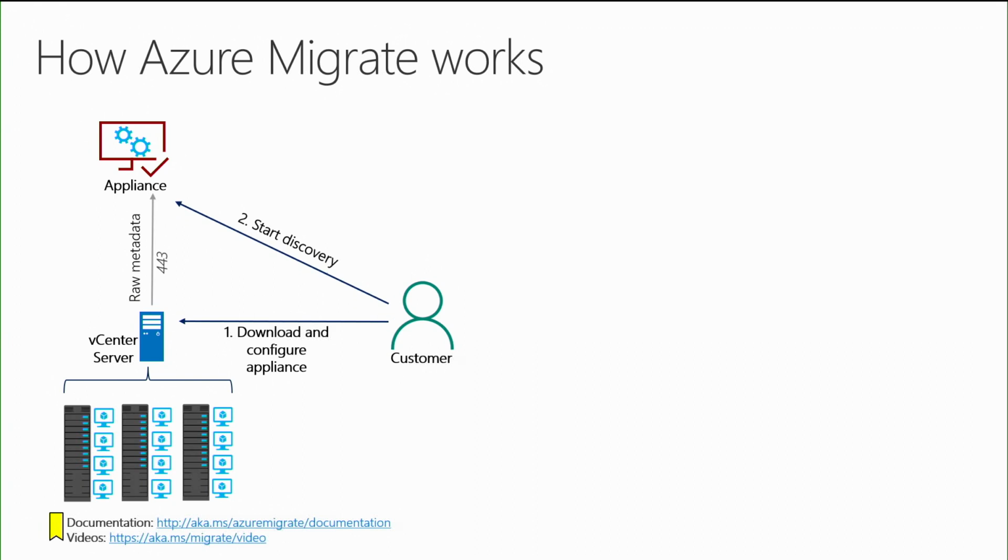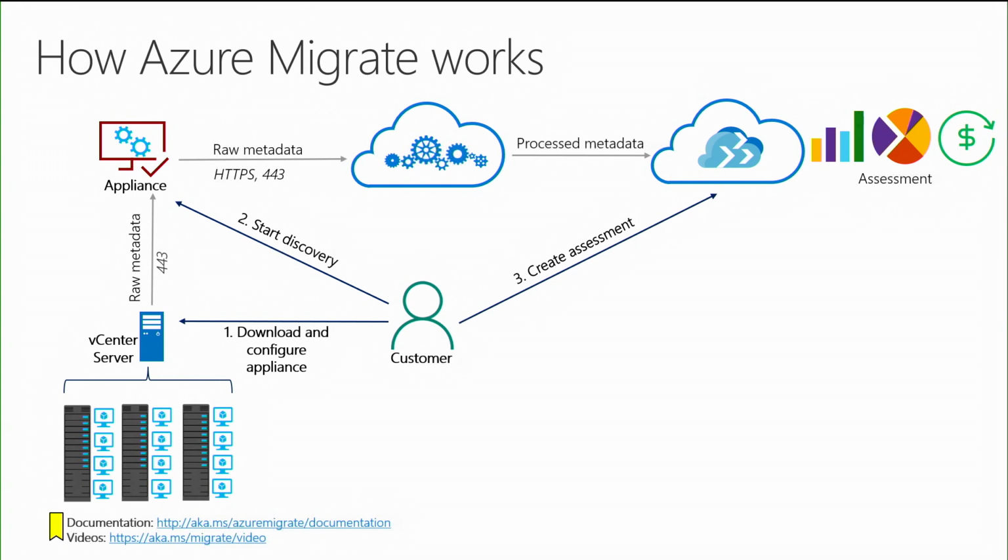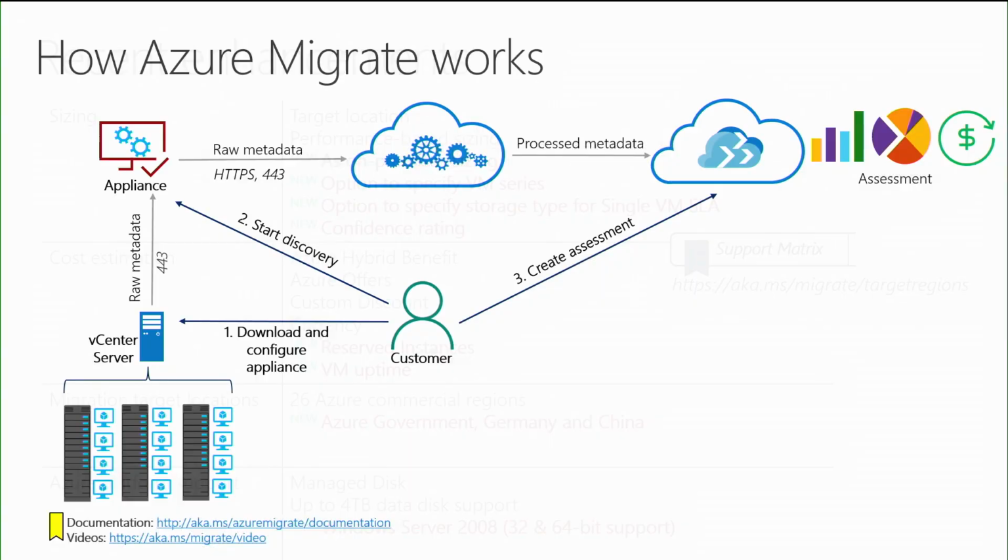Once that is done, data from the vCenter platform, this is existing performance data and configuration data, starts flowing into Azure Migrate, where it gets processed. And then within a few clicks, you're able to initiate assessment creation, which will tell you things like, is your workload ready to go to Azure? What size of VMs do you want to run in Azure? Even what type of storage you may want to run in Azure? And what is it going to cost you to run in Azure, and what savings you can get from moving to Azure? So all of that I'm going to show you in a demo, but that's how it works conceptually.